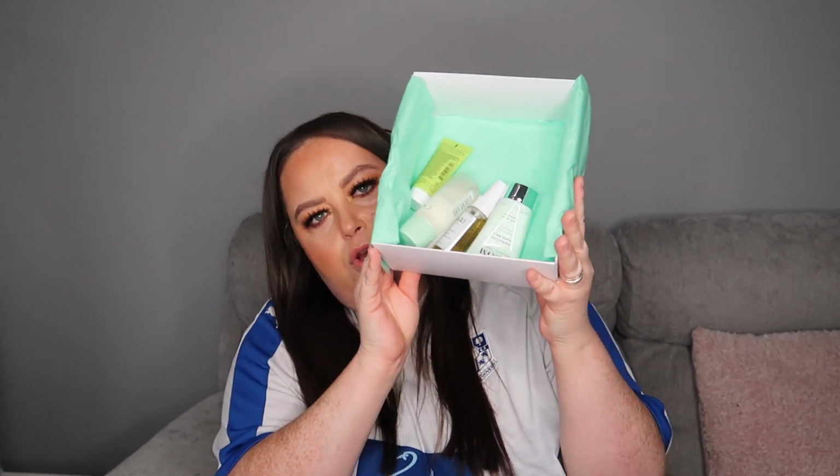It comes with this green tissue paper here, and then if we just open this up, these are our products inside. Obviously all of the products you can buy on the Asos website, and they always tend to be the higher end brands that you get with the Asos boxes. Rather than your glossy boxes that try a lot of different indie brands, you do get a lot of the higher end type in the Asos box.